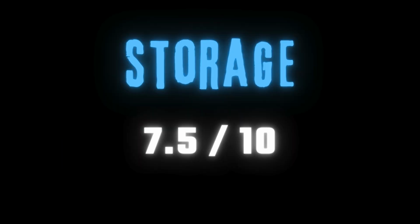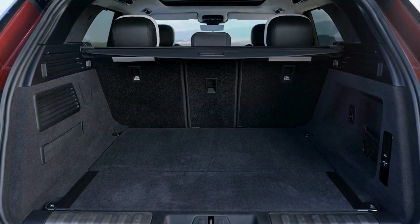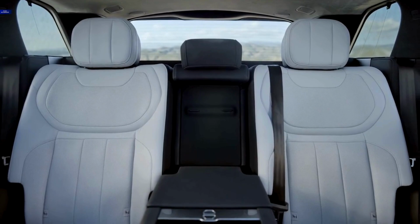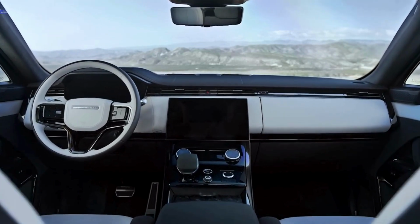Storage, 7.5 points out of 10. What is the state of storage? 31.9 cubic feet of cargo capacity are available in the Range Rover Sport behind the second row. When the 40/20/40 split folding back seats are removed, 53.0 cubic feet of space becomes available.